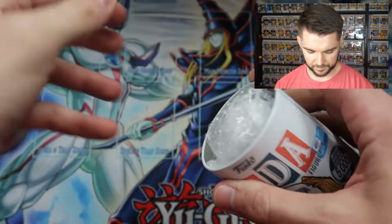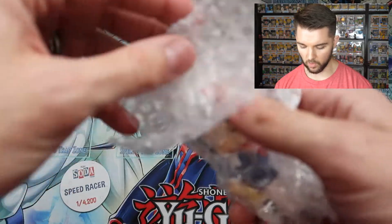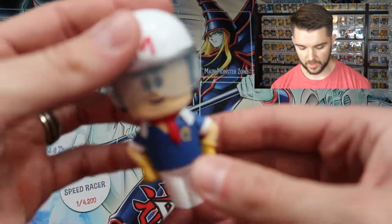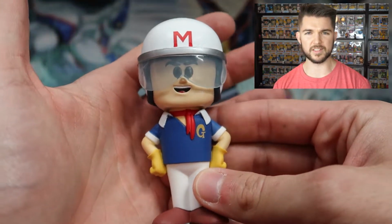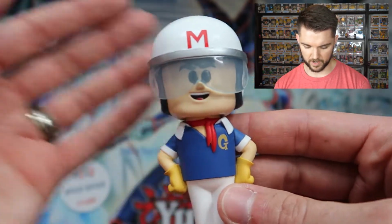So this has already been opened. My mom got this for me, and she had to know what I got. And so this one, I did not get the chase, and that's good. I didn't like the way the chase looked. And that's the kind of way I'm collecting these. This is Speed Racer. Speed Racer without his helmet is the chase, and it just doesn't feel like Speed Racer without the M for the Mach 5.